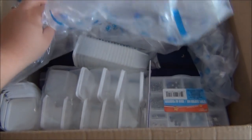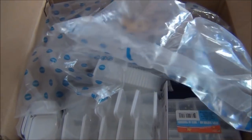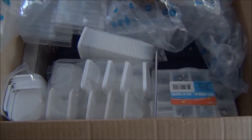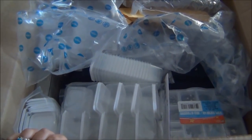Okay, oh my gosh, there is a lot of stuff in here. I'm going to have to take small amounts over to my desk and go through it. This box is so big it won't sit on my desk, so I have it here on my bed, and I'll have to make several trips back and forth, so I'll have to stop filming to come get more. Okay, I'm going to start taking some of this over there and I'll come back.